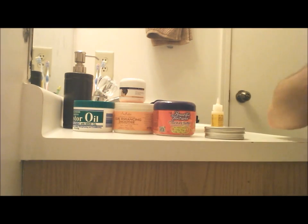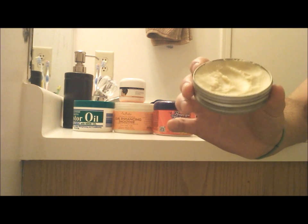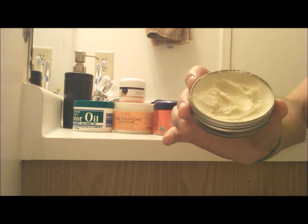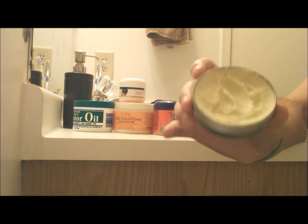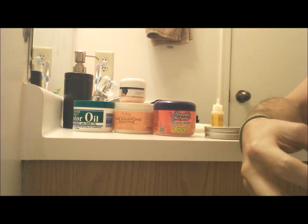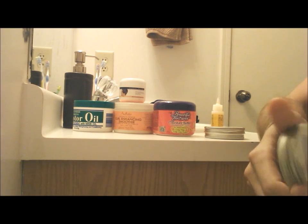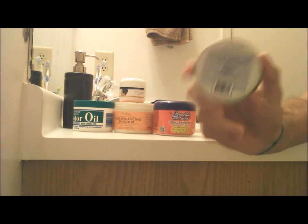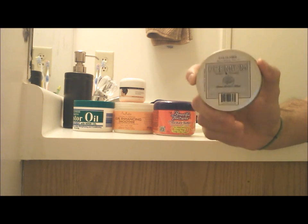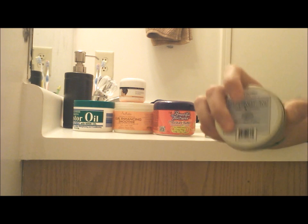Smells excellent. I can't even describe the smell. It smells very fresh, old antique. It's like an antique-y, old, fresh barbershop smell. If that makes any sense to you. Probably doesn't make any sense, but that's what I can describe. That's what it reminds me of. This stuff is, like I said, my favorite product that I own. And this is what I'm using every single day.